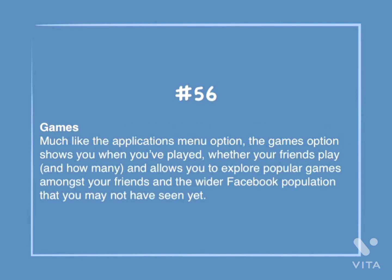Number 56, games. Much like the applications menu option, it shows you when you've played, whether your friends play, and how many, and allows you to explore popular games amongst your friends and the wider Facebook population that you may not have seen yet.